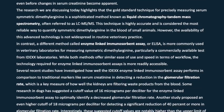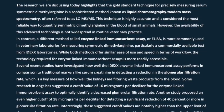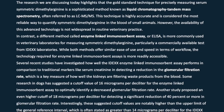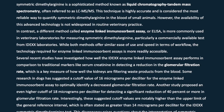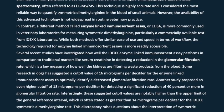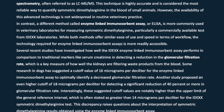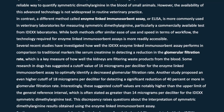In contrast, a different method called enzyme-linked immunosorbent assay, or ELISA, is more commonly used in veterinary laboratories for measuring symmetric dimethylarginine, particularly a commercially available test from IDEXX laboratories. While both methods offer similar ease of use and speed in terms of workflow, the technology required for enzyme-linked immunosorbent assays is more readily accessible.